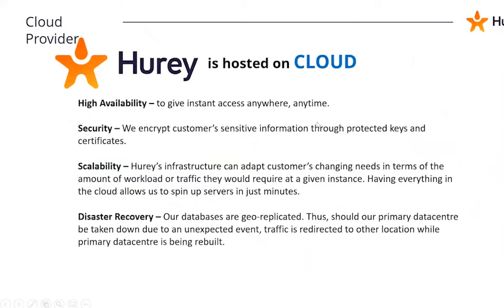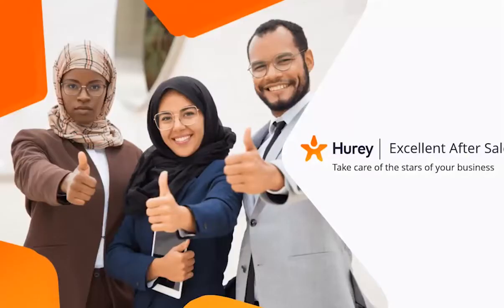Now, one of the main characteristics of Hooray is that it's hosted on cloud. So it yields high availability, security, scalability, and disaster recovery. One of the things that we are really proud about our team is our excellent after sales. Our current clients and partners could attest to the way we look after them, the quality of service that we provide for them. And it's not really surprising because they're really happy with our services that we have 96% retention rate so far. Fingers crossed. It's going to be like that for a long time.